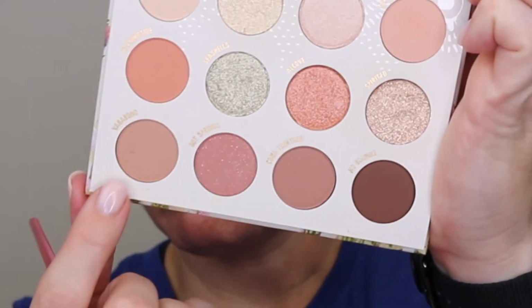For the next shade, I'm gonna go in with this color Vagabond, and I'm gonna put that into the outer corner. Just kind of darken it up a little bit. Maybe not, it's a pretty light shade.